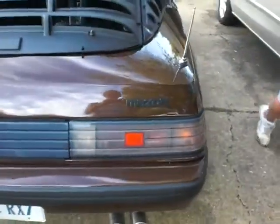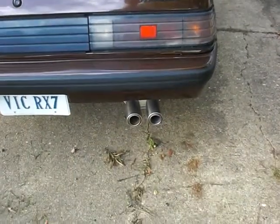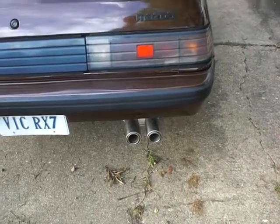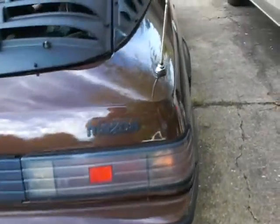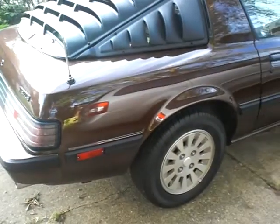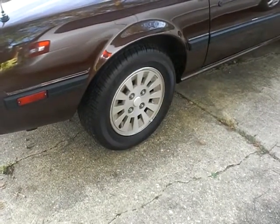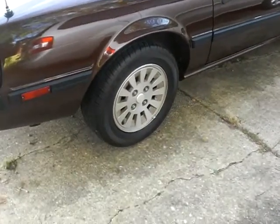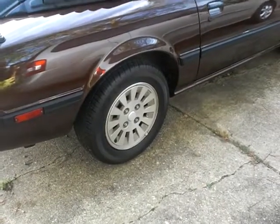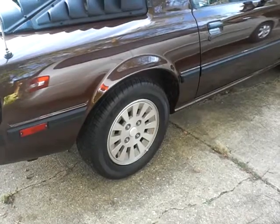You got the Mazda logo, the dual exhaust pipes, your antenna. What kind of hubcaps are those, Vic? Well, they're just the standard wheels that come with it. Those are standard? Yeah, they just came with it. Standard? Oh, really? Haven't changed that all these years, huh? Yeah. Standard hubcaps?